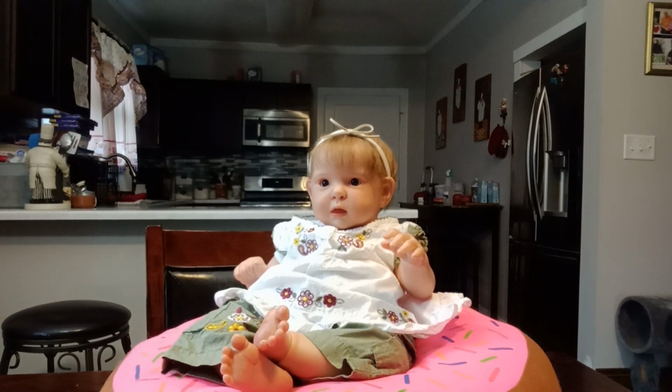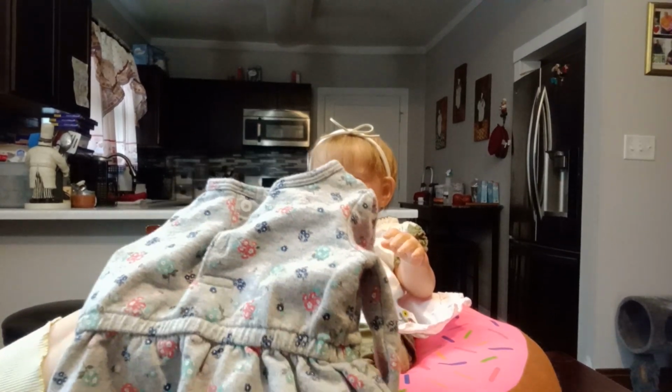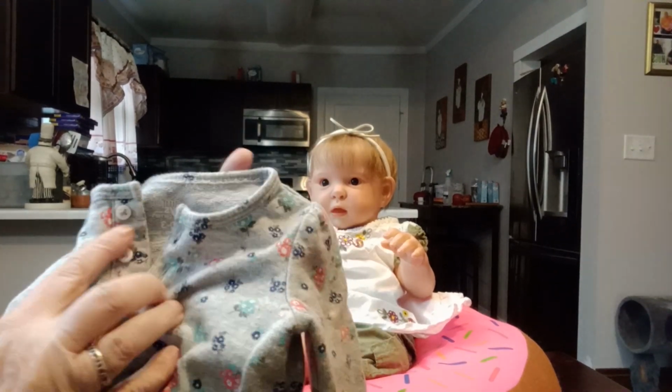This is adorable. I'm thinking this will be for this little girl right here, Primrose. It does have long sleeves and it's like a jersey material, but look at this adorable dress. It has peach colored, navy blue and teal flowers gathering in the middle, buttons up.